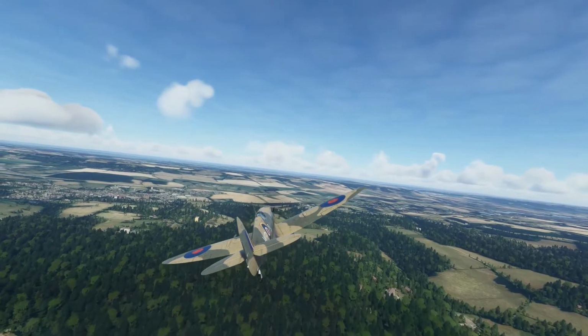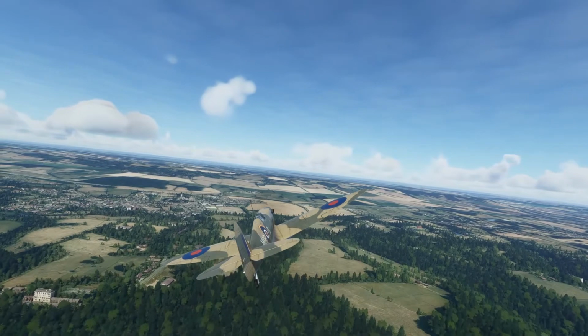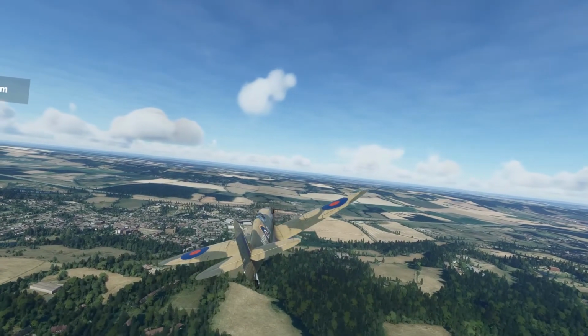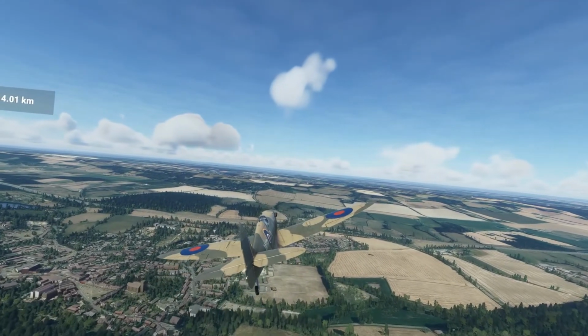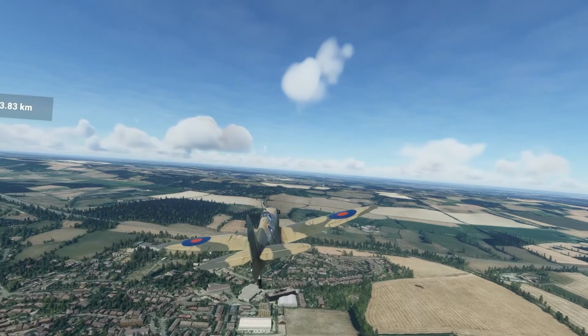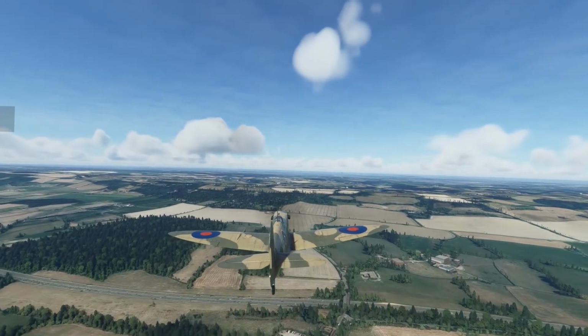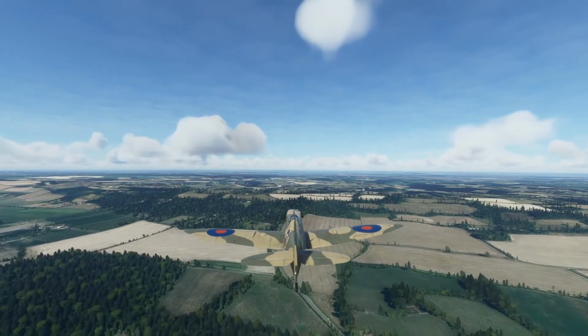Biggin Hill, how I love this airport. It was opened for the Royal Flying Corps during World War I. RAF Biggin Hill was a key sector airfield during the Battle of Britain and accounted for the most German aircraft destroyed, and it was also the most attacked airfield. It is now EGKB Biggin Hill, or London Biggin Hill, a busy general aviation airport.